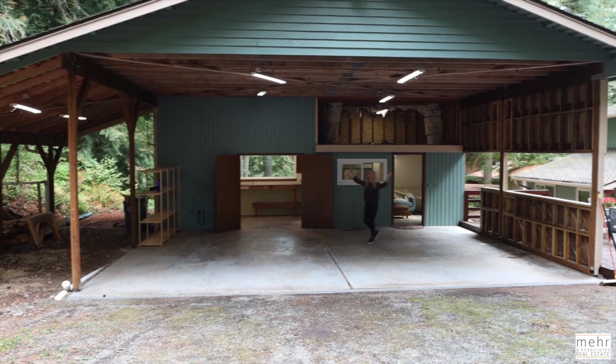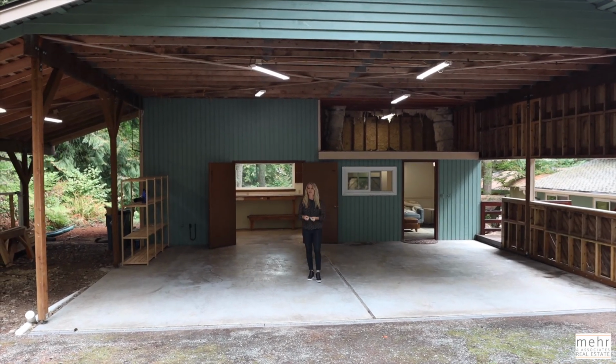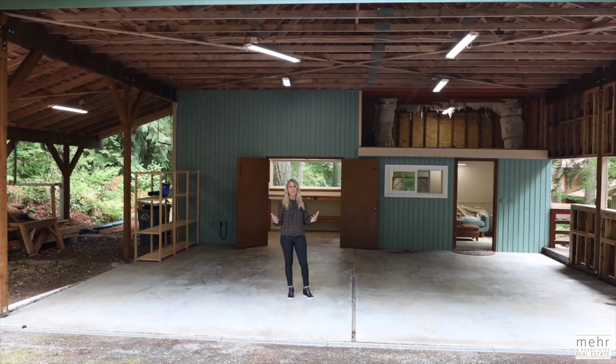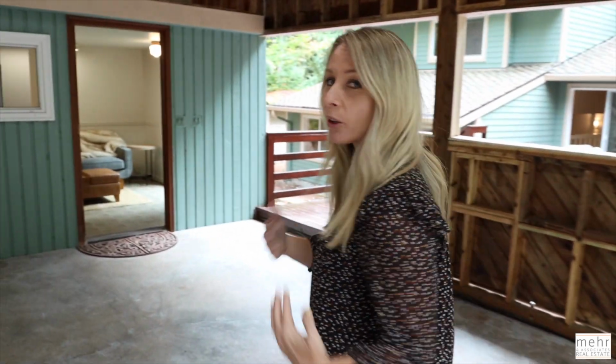All right, here we are in the shop, and it is huge. We have 20-foot ceilings at least. If you had an RV, you could park your RV in here. I even want to buy this property so I could put my boat in here. I think buyers are gonna love it. Now that we're done exploring the outdoor space of the shop, let's go inside. I'm gonna show you what we did.